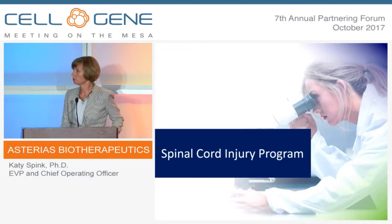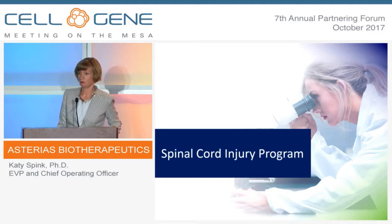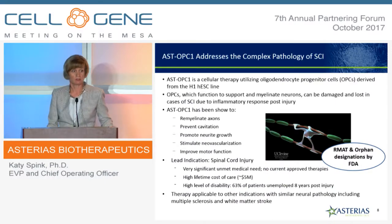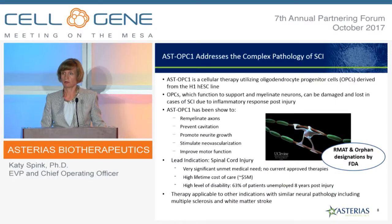So now moving on to a more detailed update on our spinal cord injury program. AST-OPC1 is a product in which we take the H1 embryonic stem cell line and we make a neural cell type known as oligodendrocyte progenitor cells.